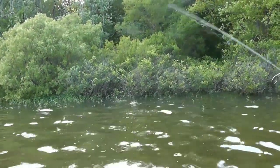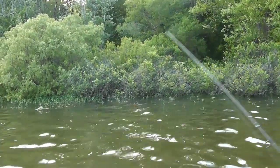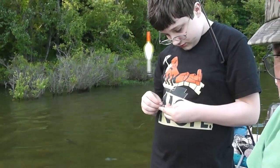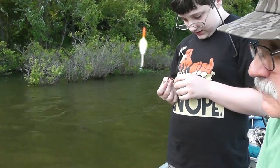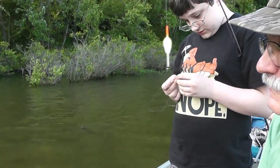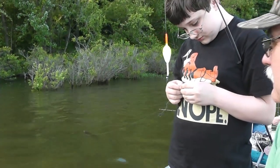You got part of your worm. Yeah, it's got part of your worm. They're biting now. Bait your own hook there. No, you ain't getting away. It ain't that hard. Stop trying to get away. That's what they try to do. That's what makes them so attractive.